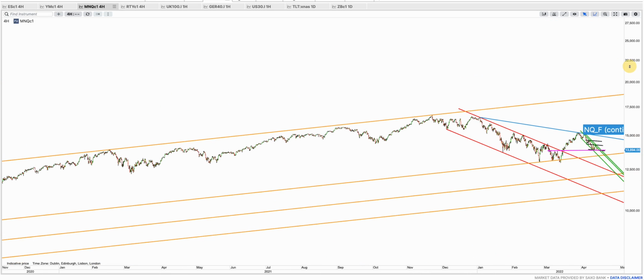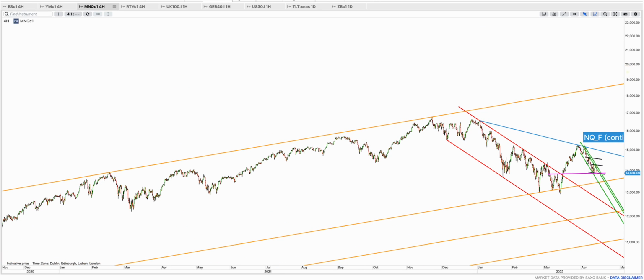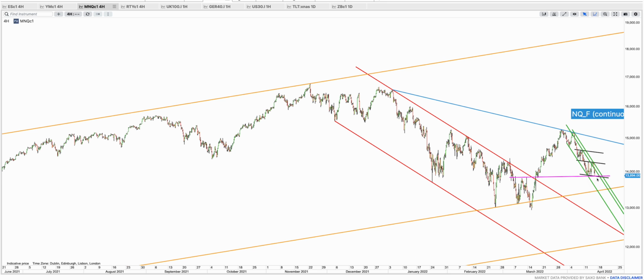The other much more bearish option is that it completely ignores this purple and black, and it really comes down to the green bottom band, and then maybe even break to the downside. It has to be broken to the downside for more downside. I mean, that green bottom band has to be broken, otherwise there is still a possibility to break out of the green to the upside.